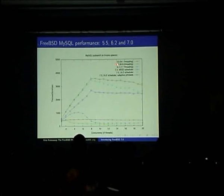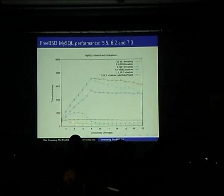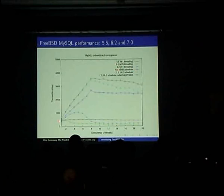FreeBSD 6.2 introduced a new library which runs each thread on its own CPU, so it doesn't try to do the multiplexing that libkse does. This actually is not the default library in 6.2, so the default case of FreeBSD 6.2 is actually the same as this green curve, but there is this other option, which is libthr, this curve in blue, and this actually does start to see some performance benefits. We do get some scaling up to about five clients, and then at higher load, performance drops below the baseline. So some improvement, but not significant.